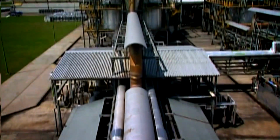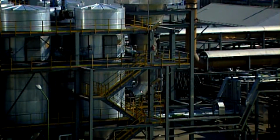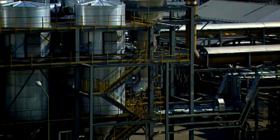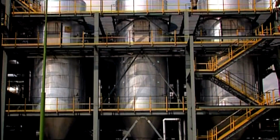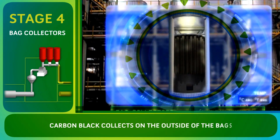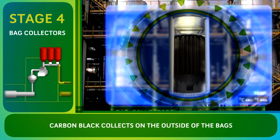Water sprays cool the carbon black further before the process gas enters the unit bag collectors. These large vessels are filled with almost 300 long, skinny bags. The cloth bags create a high amount of surface area for the tiny particles of carbon black to collect on.